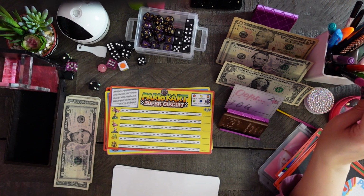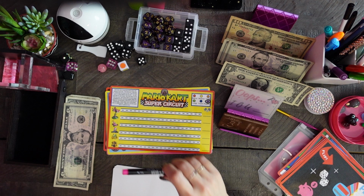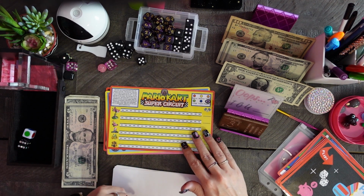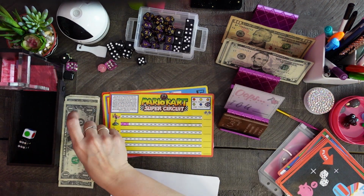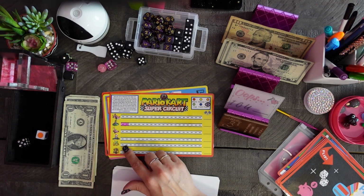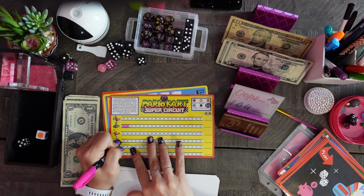And I'm gonna use, yeah, let's use pink for the dashes. All right, here we go. Oh, we need the color dice too. Okay. All right, starting out with Luigi, and he got 6, which is even. So he gets 2 dashes. And that's $2. Dang, I'm out of ones again. We got orange, which is Toad, and he got even, so he gets $1.